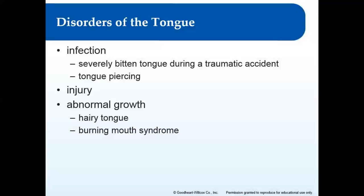Abnormal growth. The first one on here is hairy tongue. Basically it's an overgrowth of those little gustatory hairs, and a lot of times you can see it. It's kind of gross. But they said the best way to prevent it is to keep good hygiene, and also make sure you're brushing your tongue when you brush your teeth. That's one of the things that would prevent hairy tongue.